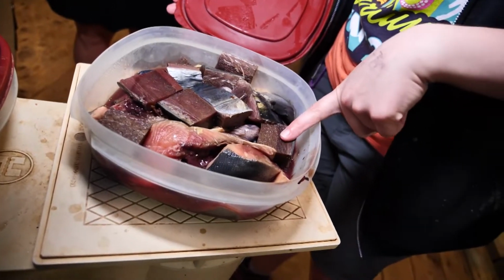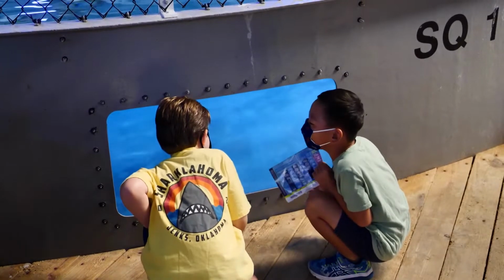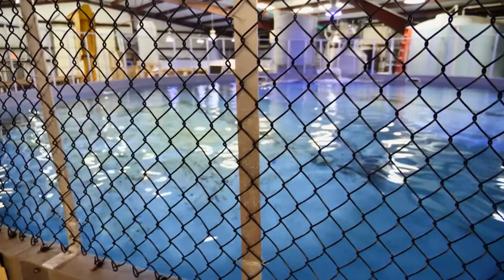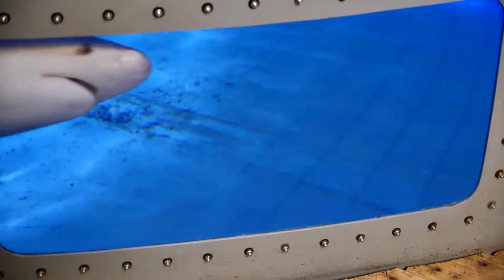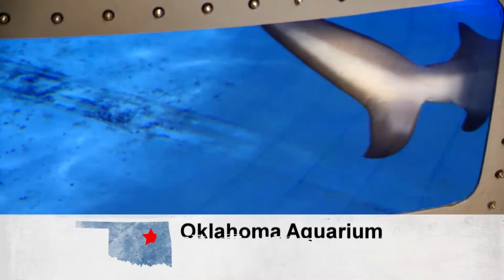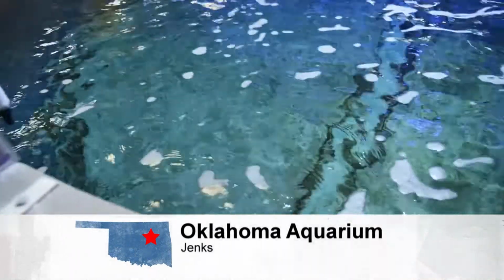Here we watch as the experts feed the hungry baby bull sharks. Do you guys eat your dinners that fast? You can take it all in from this underwater window or stand in the splash zone where you could get a little wet. It's really cool and interactive, and you get to see them even closer than you do inside the aquarium. This fun and educational adventure lasts around 30 minutes.